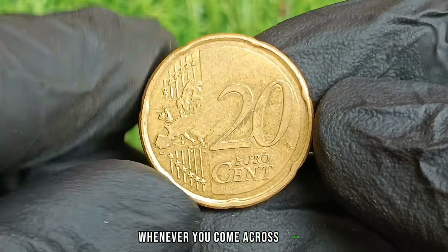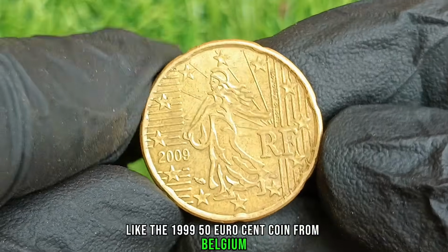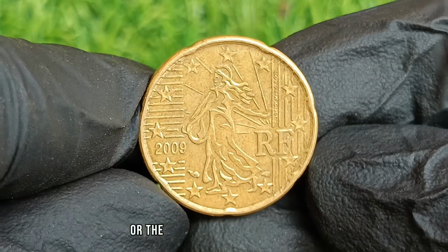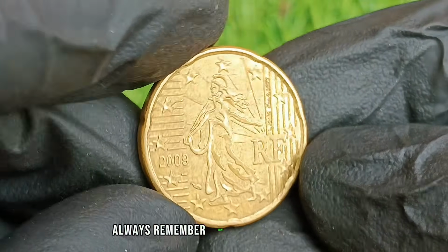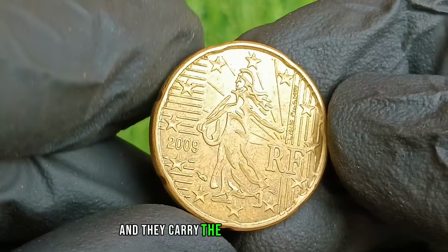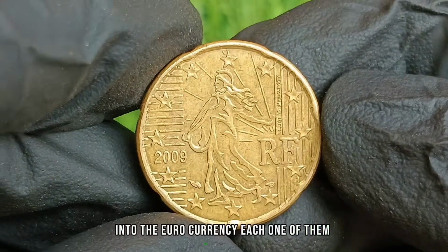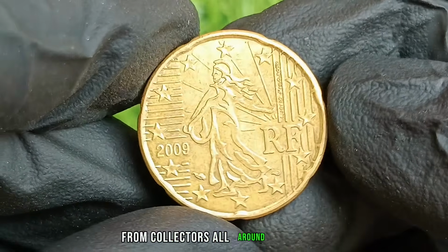Whenever you come across coins like the 1999 50 € coin from Belgium, the 2009 20 € coin from France, or the 2004 10 € coin from Luxembourg, always remember that these are not just simple pocket change. These coins are valuable, they are collectible, and they carry the history of Europe's transition into the euro currency. Each one of them has rarity, symbolism, and strong demand from collectors all around the world.